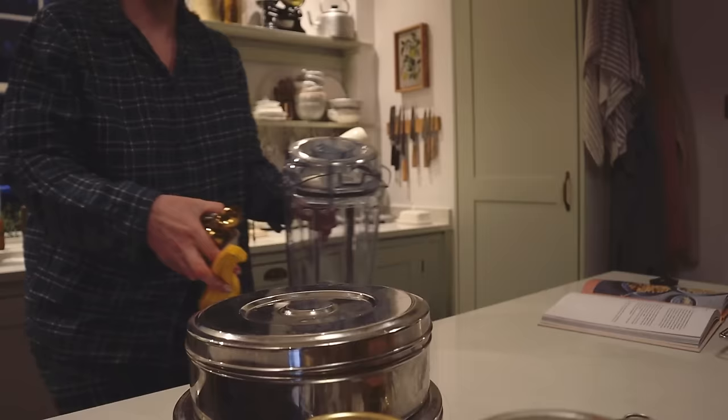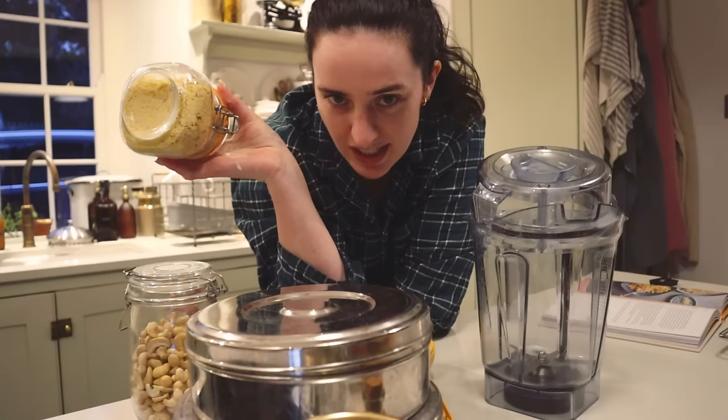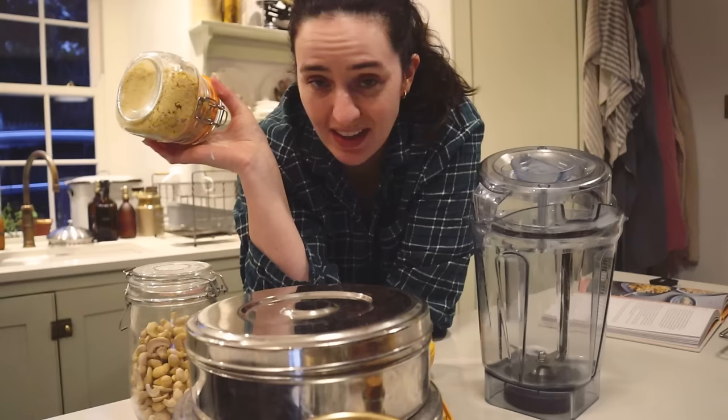So I've got all of my main ingredients out. The key ingredients are cashews. That's what makes the pasta really creamy. And if you want to get into vegan cooking, just always be stocked up on cashews because it's the best base for creamy sauces. And they're so good for you, of course.